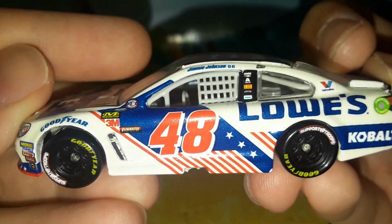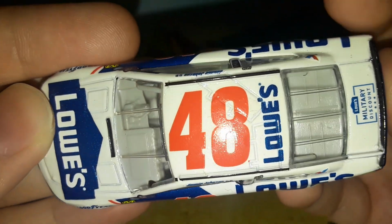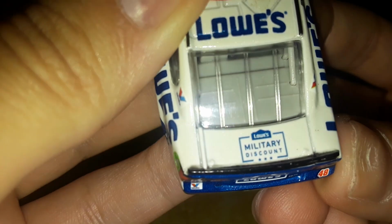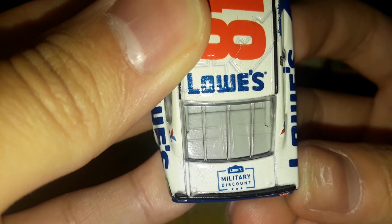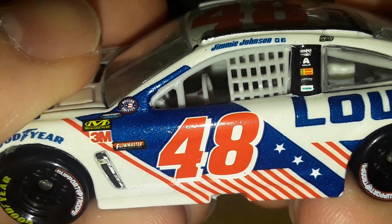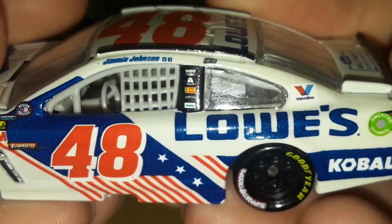But once again, the metallic blue, even on the letters for Lowe's, they even have it. Any blue part of this car, besides the military discount logo, will all have the metallic blue on there. That looks really fantastic, and you can really tell the difference. Just look at the blue they used for the military discount logo and compare it to the metallic. That is how you can tell the difference, and what a difference it makes to have a different paint finish on there. We're going to get another close-up look at the metallic paint, the blue on this car. It is really fantastic. On top of the snow white, wow.